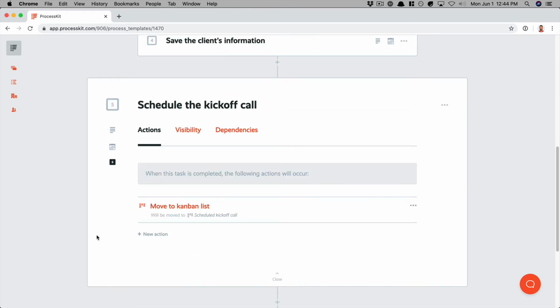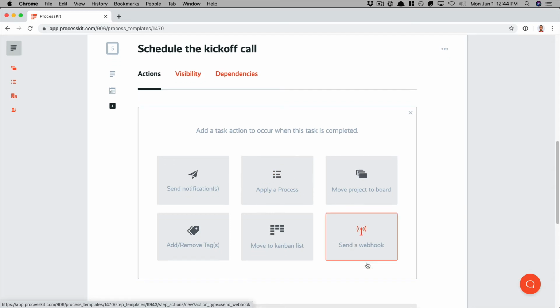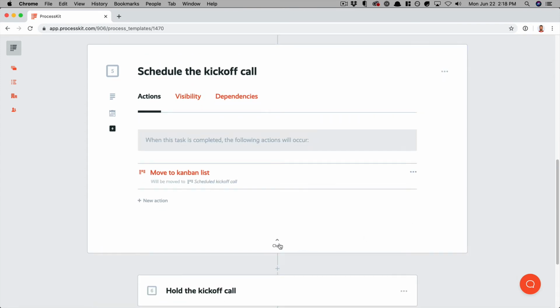Now there are a lot more things that you can do with task actions, and just to show you real quick, you can apply another process. You can move a project to another board. You can add or remove tags. You could even send off a webhook to your own custom application and all sorts of other things. But you can dig into all of these and play around with them down the road. For now, let's actually see these task actions work their magic.